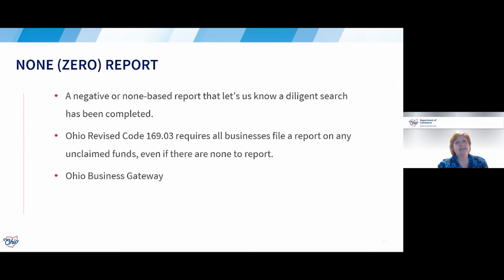The Ohio Business Gateway is probably the easiest way to file your non-report. Presently, we are still taking the paper, but we are going paperless. So if you can start doing electronic, that is your best bet.